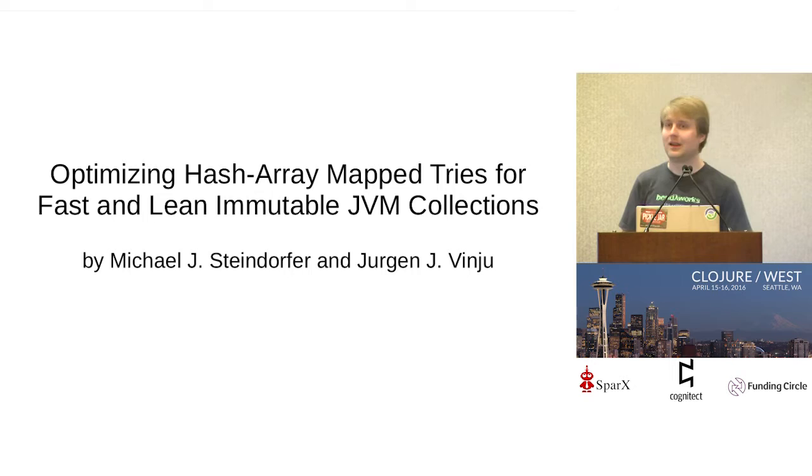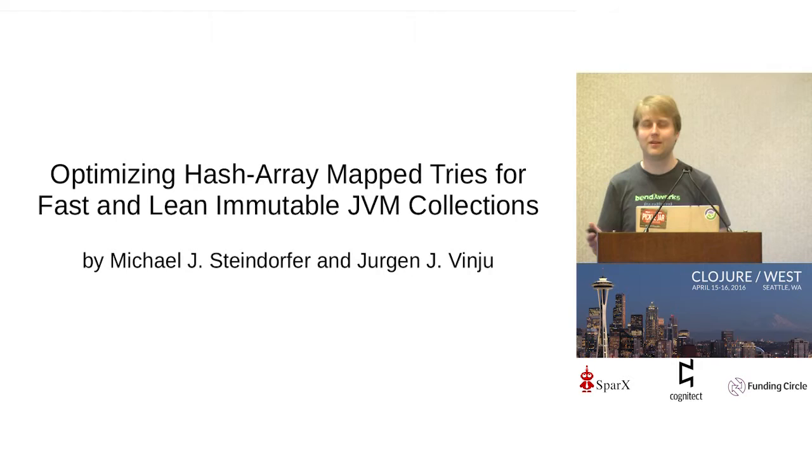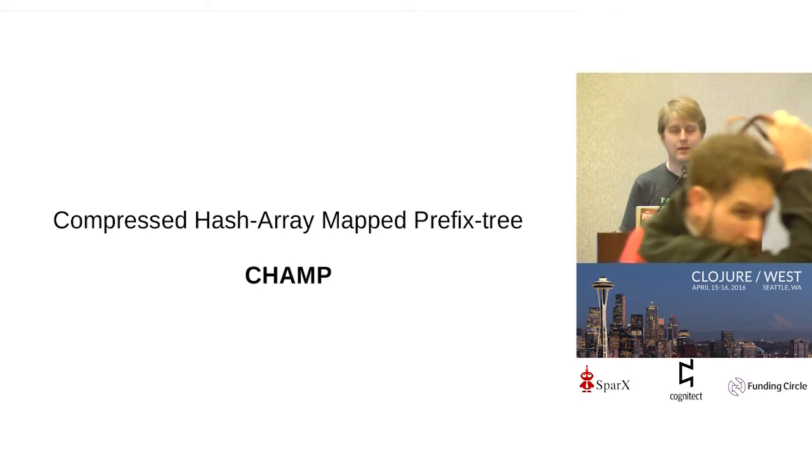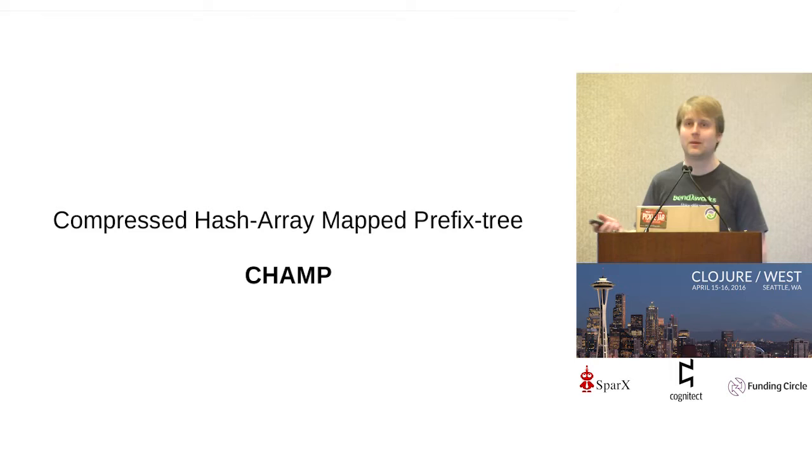Recently, a paper came out detailing some good improvements to Clojure's hash maps, one of the core pieces of our beloved alien spaceship, and they made some really good performance improvements. They claimed that they got doubling performance for iteration or equality checking, and they called this new improved hash map data structure compressed hash array mapped prefix tree, or CHAMP for short. And I decided, why not see if this actually works in the real world?